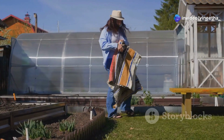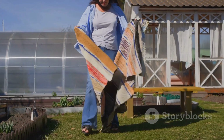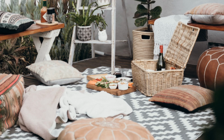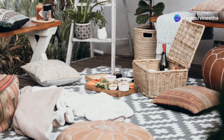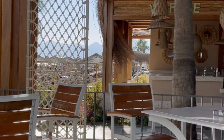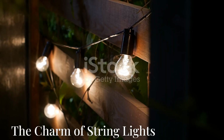There are so many durable, weather-resistant options out there now, so you don't have to worry about them facing the elements. Consider the size, too. A larger rug can make a seating area feel more generous and inviting, while a smaller one can highlight a cozy little nook. It's a fantastic starting point for building your outdoor oasis, setting the stage for all the other layers of comfort and style we're going to talk about.